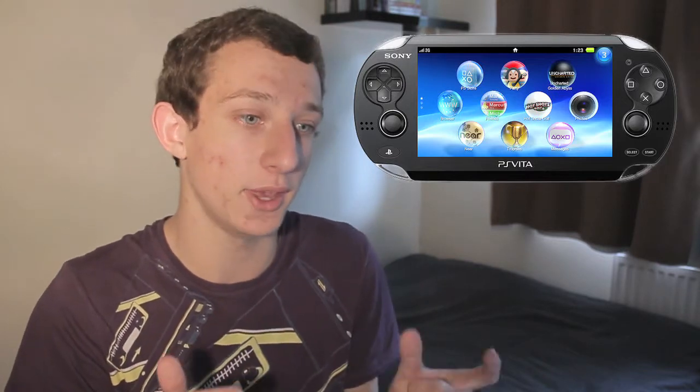Sony unveils a name for the PSP2, which is called the PS Vita. It sounds like a strange name, but I'll probably adapt to it. Here are the key specs for this device. It has dual analog sticks instead of just one on the PSP. It has front and back cameras, since like everything else does nowadays. It has a 5-inch OLED touchscreen, and that's really amazing.